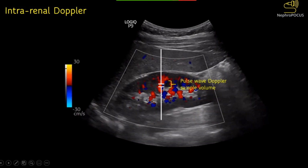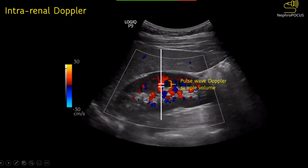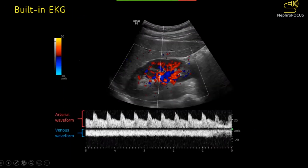As you can see, the renal vessels are very small. So most of the time, you'll get both artery and vein in the same tracing. That's actually a good thing. The arterial tracing is above the baseline because the arterial flow is towards the transducer, and the venous flow is away from the transducer, so the venous waveform is below the baseline. The arterial waveform has these mountains and valleys. The mountain is the systolic phase and the valley is the diastolic phase. So here is the systole and here is the diastole.